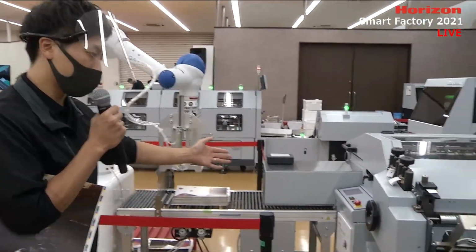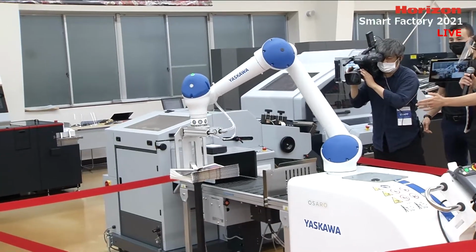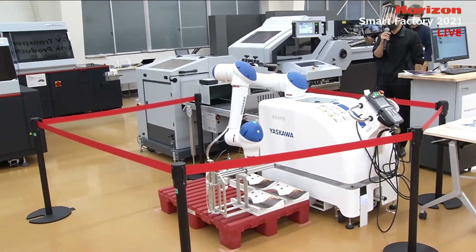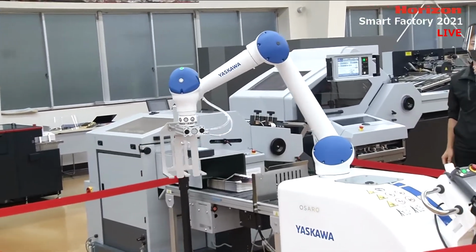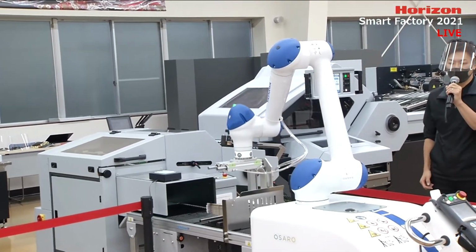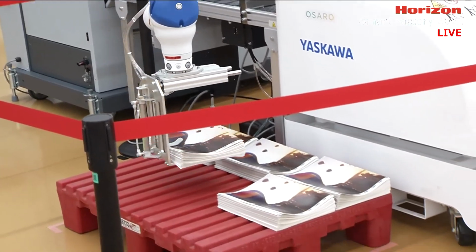So now you can see the pile of the signatures, and the robot arm is picking up and stacking into the pallet. This is a robot arm from Yaskawa, and if you already checked our previous sessions, we already had a robot arm system with a couple of solutions, and we use a robot for the feeding or delivering, helping the delivering, and this time we use this for palletizing.